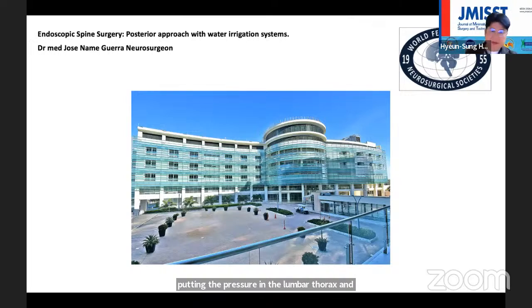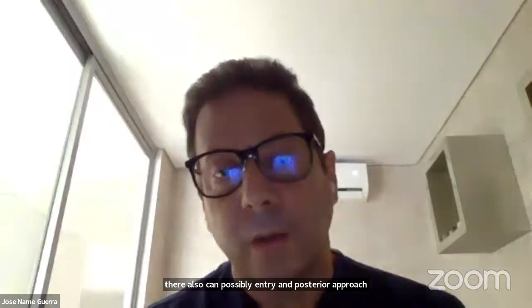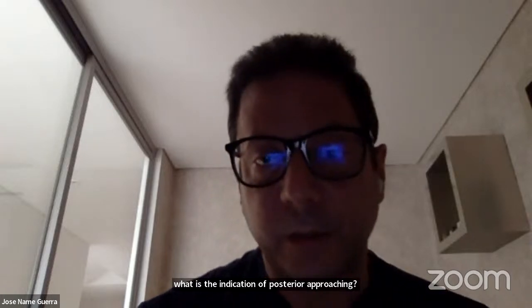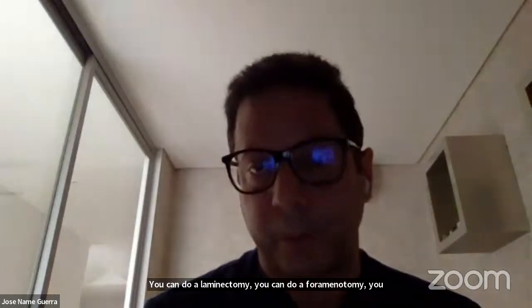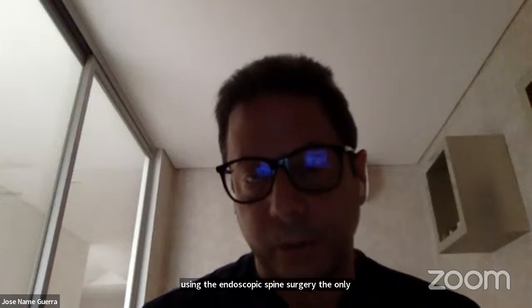And the second question is that in the cervical area, there can possibly be an anterior and posterior approach. What is your indication for the posterior approach? The indications for posterior approaches in endoscopic spine surgery are the same indications that you have when you perform an open surgery. The only difference is the way you perform the surgery. You can do a laminectomy, a foraminotomy, a discectomy, multi-level, using endoscopic spine surgery. The only difference is the way of how you perform that.